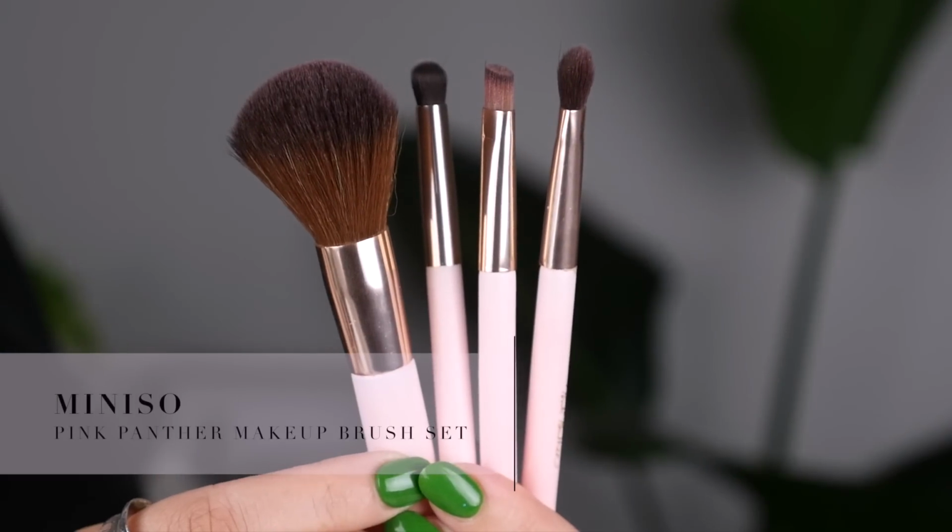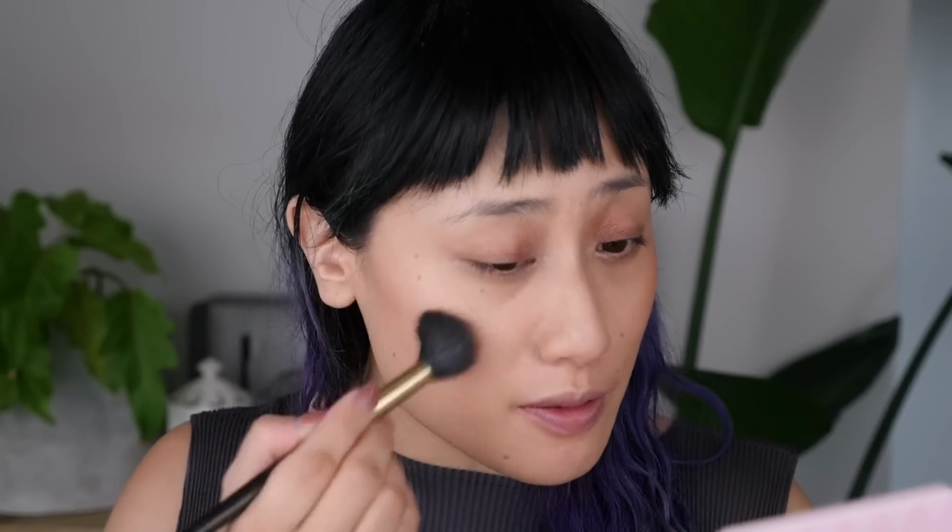Again, I totally forgot that they have brushes, so I'm going to try and use these as well. The brushes themselves, they feel synthetic. They're definitely synthetic. I'm not sure if this brush will be appropriate for the blush, but I'm going to try it anyway. So on this side. Yeah, I'm not a big fan of this brush for applying blush, so I'm going to just go back with my Smith brush.